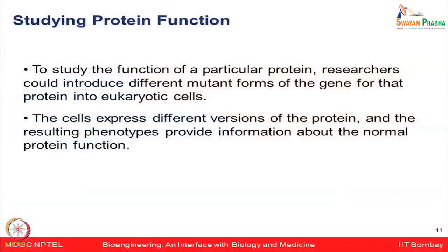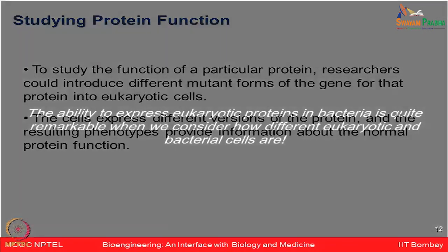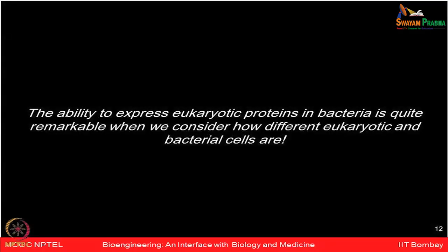So to study particular proteins, people have still used bacteria as a system, and just imagine, it is a very complex concept, because we are eukaryotes, a very complex human system, and for our human proteins to grow, we are still using the bacterial system, which is a prokaryotic system, right? But somehow with genetic engineering, we have been able to overcome these barriers, and we are still able to grow the proteins of our interest in bacteria, so proteins of eukaryotic origin in a prokaryotic host. So the cells express the different versions of the proteins and result in phenotypes, which can actually inform about the normal versus the aberrant function of the given proteins. And we can use that information to express eukaryotic proteins in the bacterial system.